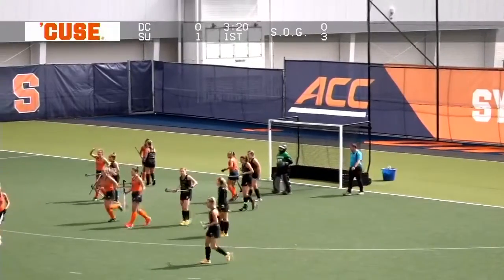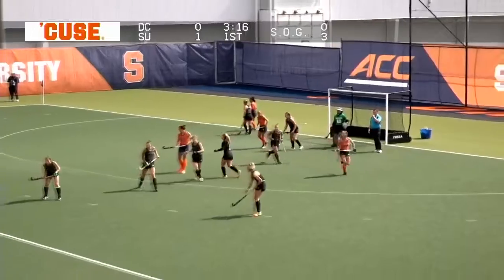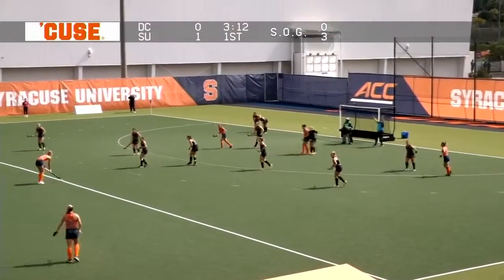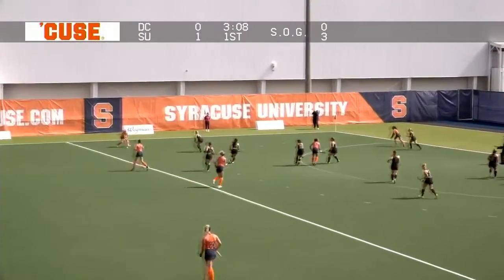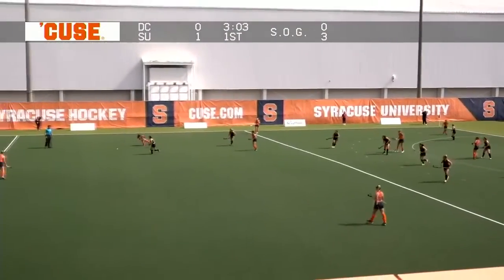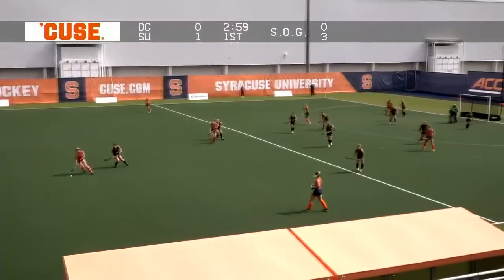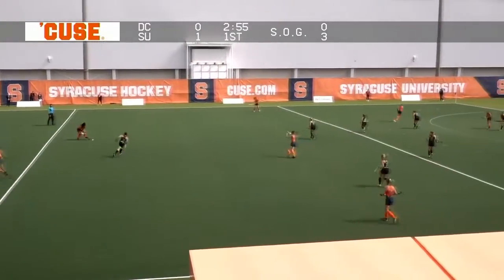Hatley Post making the stop. First time we mentioned her today. She comes up with a big save. Senior goalie from Houston, Texas. We talked about the Texas folks. It's unusual you see that. Yeah, but she comes in with a lot of skill. She had a great game against Cornell, even though it didn't go to their favor, but she had some great highlight reel saves from that game on Friday.